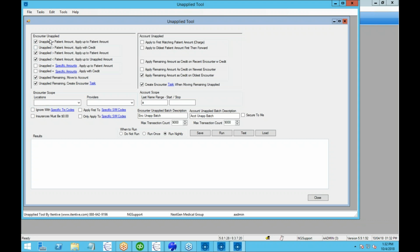So this is the encounter side. What we're going to do with each encounter is unapplied, and then if we're going to move it up to the account. And then consequently, you have the account unapplied, where once you have this money on the accounts, what are you going to do with it? Are you going to leave it there? Do you want to task it out? Or do you want to start moving that back down to encounters?